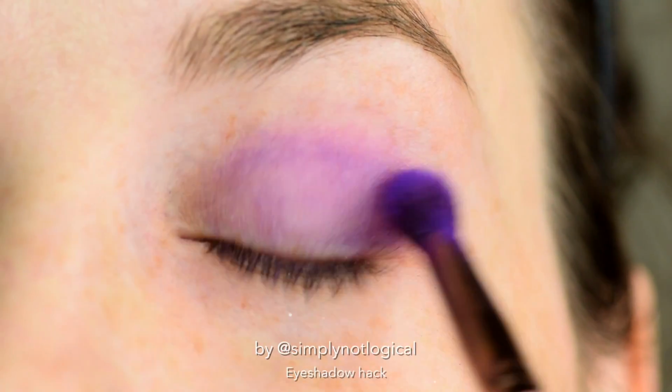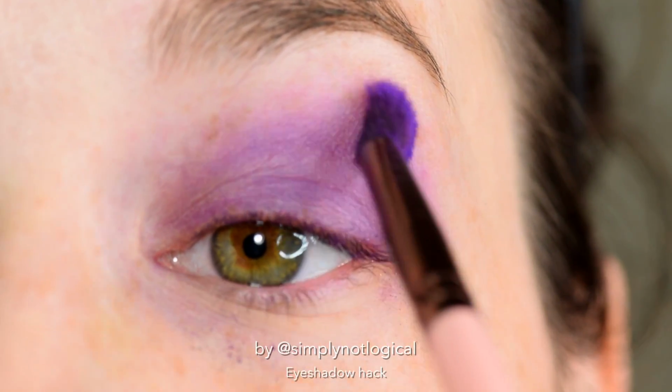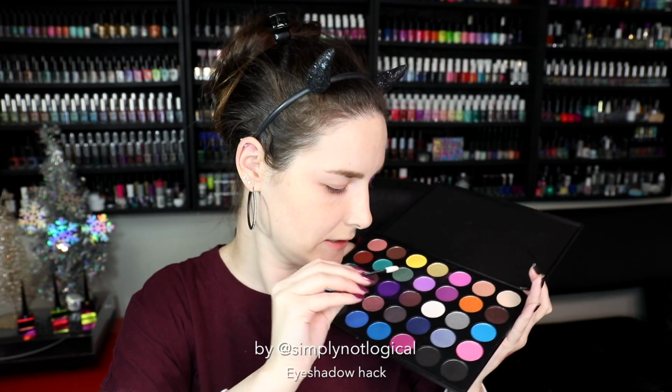Now we're gonna take every beauty blogger's favorite palette, Morphe. Let's try this matte purple. Pack it onto the brush real good, or at least try. On purple, why aren't you coming through? That's the best we're gonna get with that. Now we're gonna take our new little friend.